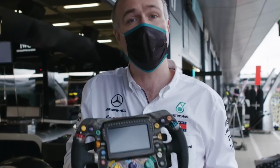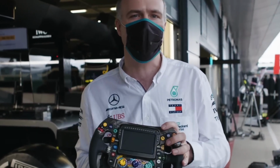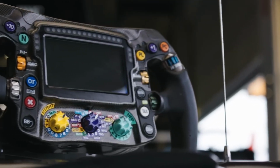The cost of the wheel also includes the software and integration with the car's electronic systems. Programming the wheel is an extremely complex process, with each team designing its own user interface so that drivers can interpret the information intuitively. This means that each steering wheel must be synchronized with telemetry systems, the power unit, race strategy, and communication with the pit crew.